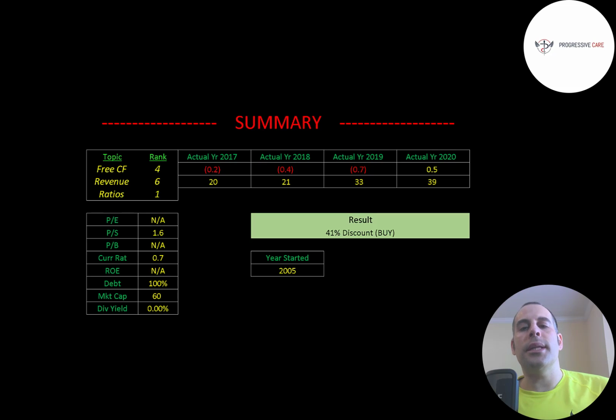So to summarize, I have them trading at a 41% discount, but this company could be a really big company one day and you can make a ton of money, or it could just fizzle away if it doesn't get enough funding. It is a lot more risky investing in penny stocks, but greater risk yields greater reward. I rank their free cash flows 4 out of 10, their revenue 6 out of 10, and their ratios 1 out of 10. So let me know what you think.